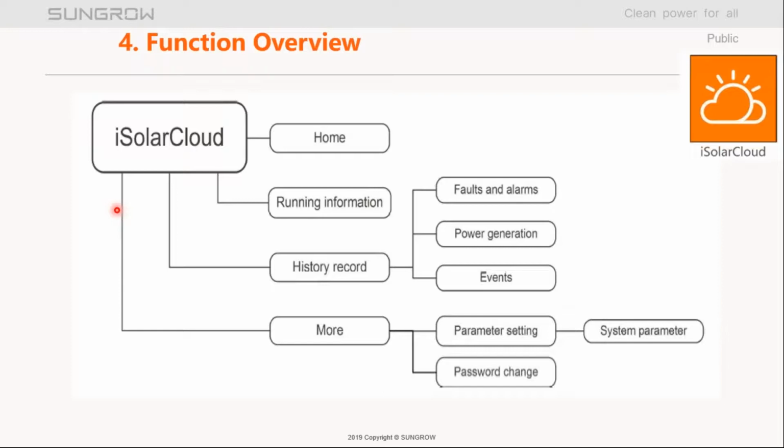When you open the app, this is the basic layout. You can see the home screen, and then there are four submenus, which are home, running information, history records, as well as more functions. If you want to see the history of the inverters, let's say your faults and alarms, your power generation or events, you can go to history records. If you want to set parameters or check the network parameters or system parameters, you need to go to more and do the parameter setting and then system parameter setting.